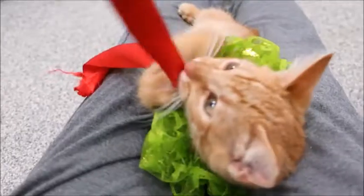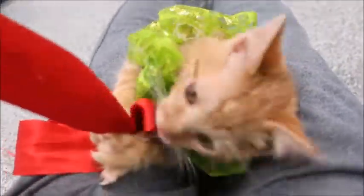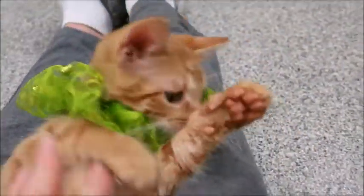But whenever he's in his cage, he just sticks his paw out and cries for you to pick him up and hold him. So he's very, very lovable. He's very lovable and very playful.